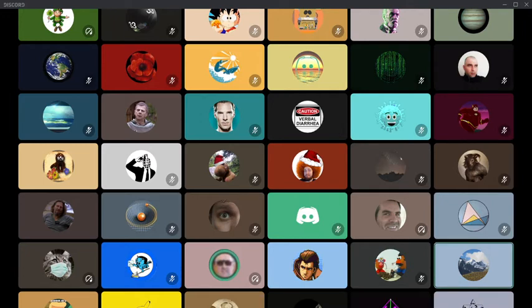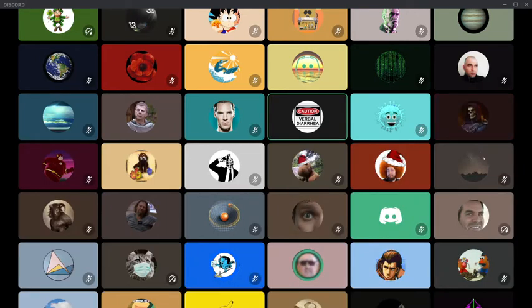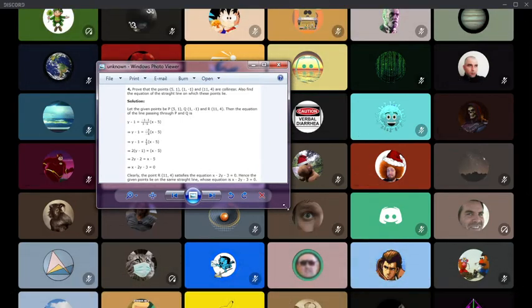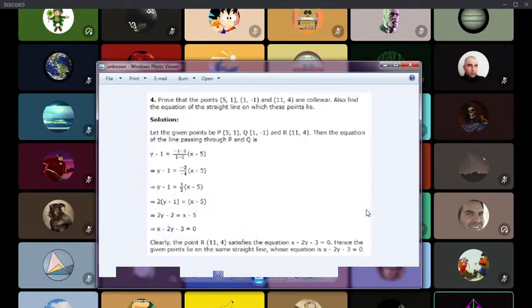Geometrically, it's exactly what was described. You make an equation that accounts for both points P and Q, and after you make that equation, you see if it includes R. P, Q, and R. If it includes R, then it must be a line that goes through all three. Therefore, they are all collinear. I rest my case. X minus 2y minus 3 equals 0.